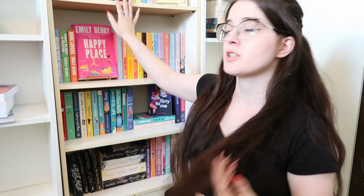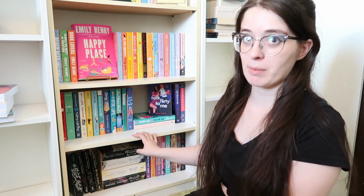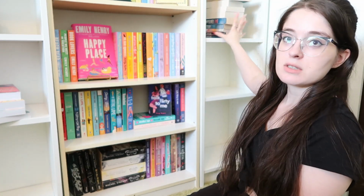Okay, so I've finished this bookcase. I'm fairly happy with it. It's kind of cute. I was not able to fit all my paperbacks on here. I still have the Heartstopper graphic novel series, some other really tall paperbacks, and then I've got the Shatter Me series up here.